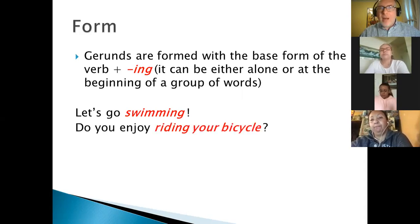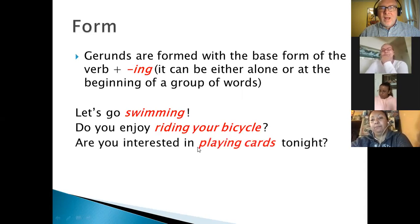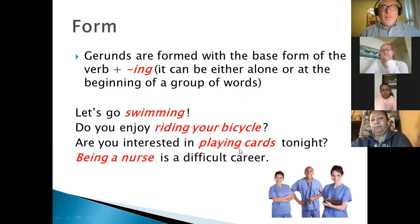Do you enjoy riding your bicycle? Here we have a gerund phrase. We have a gerund and an object. Are you interested in playing cards tonight? There again, we have a gerund phrase, two words. Being a nurse is a difficult career, especially these days, right? Now, you'll see here we have several different uses of gerunds. Sometimes we have it after a verb, like in the first two examples. Sometimes we have it after a preposition. Sometimes it's a subject, right?